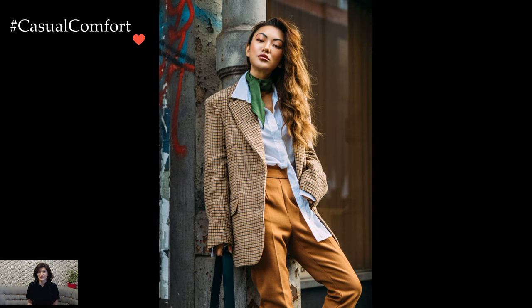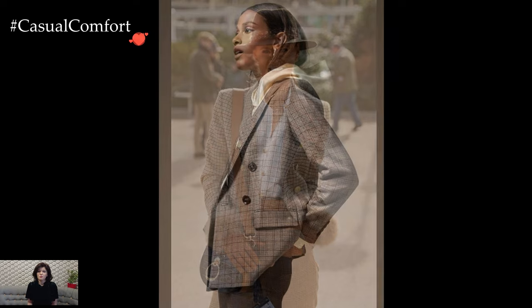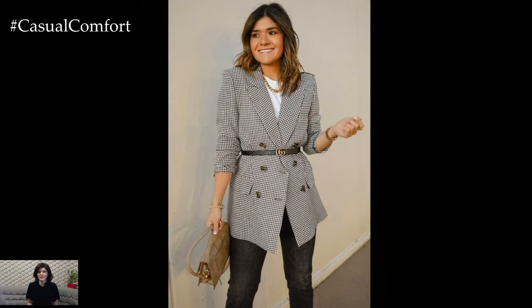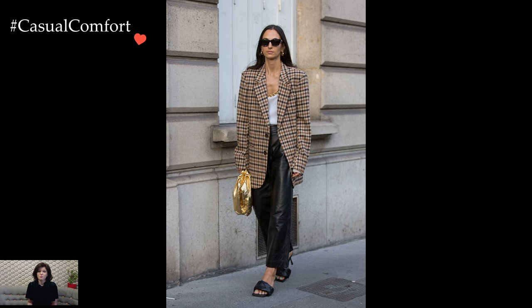In conclusion, the plaid blazer stands as a versatile wardrobe staple that transcends fashion trends. Its inherent adaptability allows for endless styling possibilities, whether creating a polished office look, a chic casual ensemble, or a sophisticated blend of textures and patterns. The plaid blazer not only offers a timeless aesthetic but also encourages creativity in fashion expression, making it a quintessential piece for every wardrobe.